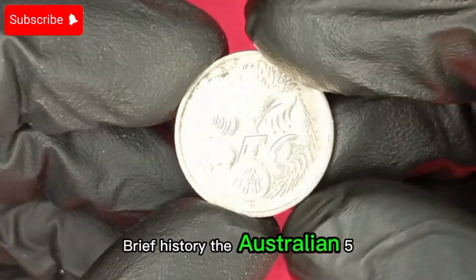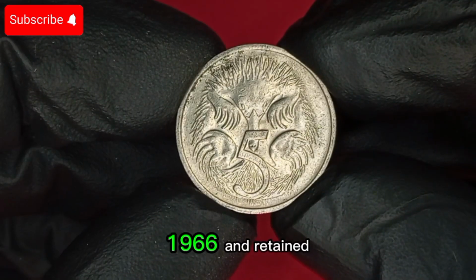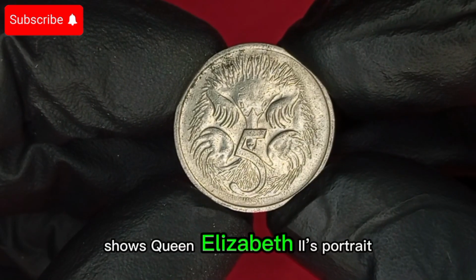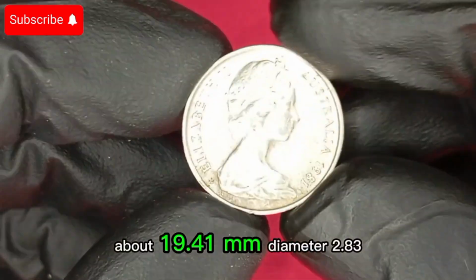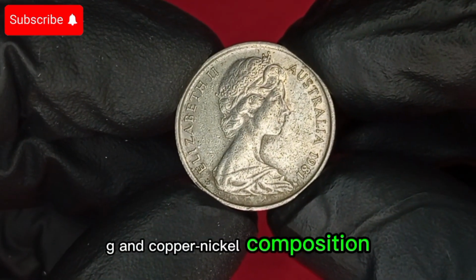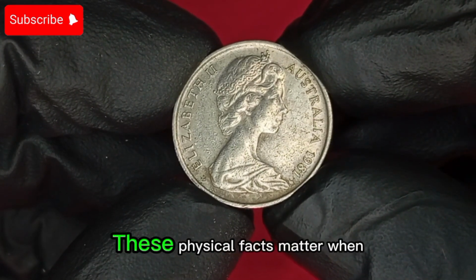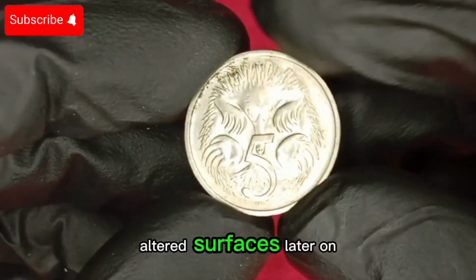Brief history: the Australian 5C was introduced with decimalization in 1966 and retained Stuart Devlin's echidna reverse design. Throughout the decimal era, the obverse shows Queen Elizabeth II's portrait. For this period, the coin is small, about 19.41 millimeters in diameter, 2.83 g, and copper-nickel composition, the same specifications that applied from 1966 through the early 1980s. These physical facts matter when grading, cleaning, or identifying altered surfaces later on.